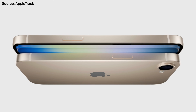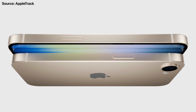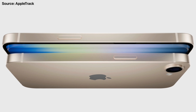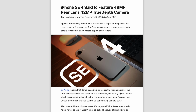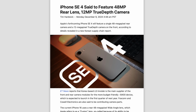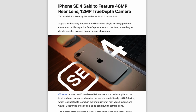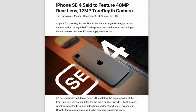Right, we've heard a lot about the iPhone SE4 already, and today we have details regarding the cameras on this phone. So ET News reports that LG Innotek is going to be supplying the front and rear cameras for this iPhone. Now you may be wondering, what are the camera specs? Well, we should expect a 48 megapixel camera on the back of the device, basically the same lens the iPhone 16 has, and also a 12 megapixel camera on the front, which again is the same as the iPhone 16.